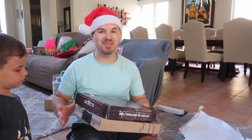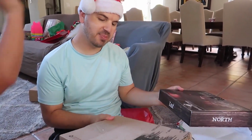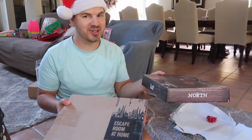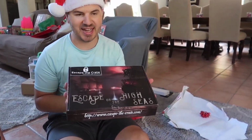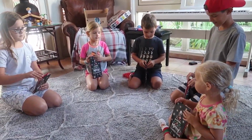Ooh, they're escape room games. Escape the crate. Escape room at home. So we love doing escape rooms. It's hard during coronavirus, so this is fun. We can actually set it up at home and play it together. This is from Granny Joe and Poppy Keith.